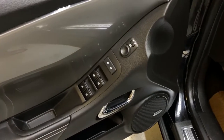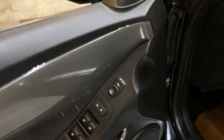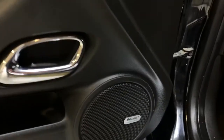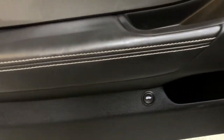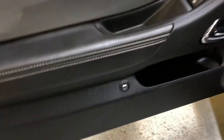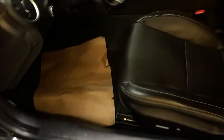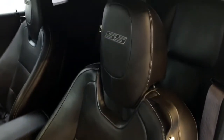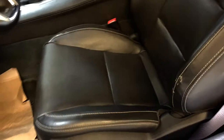Now, taking a look at the interior door panel here, you can see power windows, all around power door locks, and power adjustable mirrors. You can see the Boston Premium Audio System tag down below, a little bit of storage, as well as the trunk release. Nice Chevrolet silver sills. Beautiful black leather bucket seats with SS embroidered on the headrest. Very comfortable.